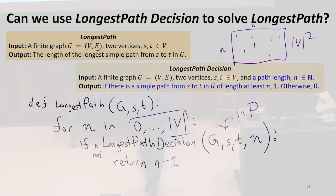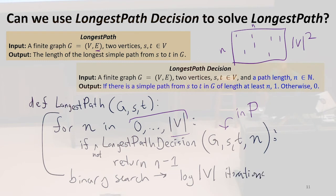So if we're searching for n, we can do a binary search. If we do a binary search, then we're going to be in log of the iterations. And that's definitely polynomial in the size of the input. The size of the input, if it's this adjacency matrix, is log of V squared, and we're doing log of V iterations. This means that if we have a polynomial time solution to longest path decision, we can use it to get a polynomial time solution to longest path.